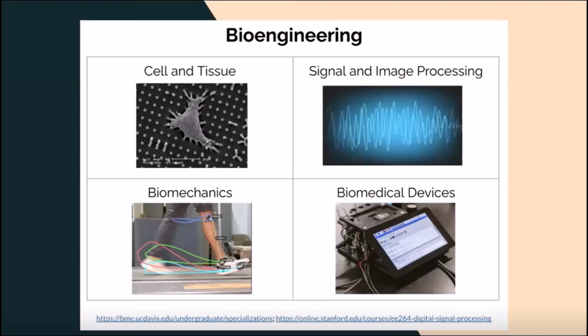And the last one is devices, which I'm interested in. You could do robots that help with surgery, or devices that help people in need, like an insulin pump that provides insulin for those who have diabetes. But just know that bioengineering in itself is really broad. You could do a lot of different things.